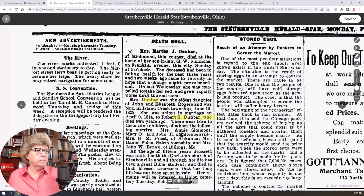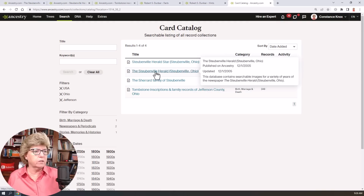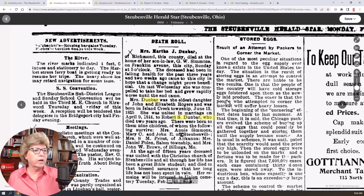Here's another one. This was the other newspaper in the card catalog, where I found the death record for his wife, but it does name him and gives us a lot of information. This was from February 1900, where it says Robert S. Dunbar, who died 2 years ago. So that's our guy. We know that this is the right record, and the children match up and the location matches up. So here's another record that we did not find in the hint list.